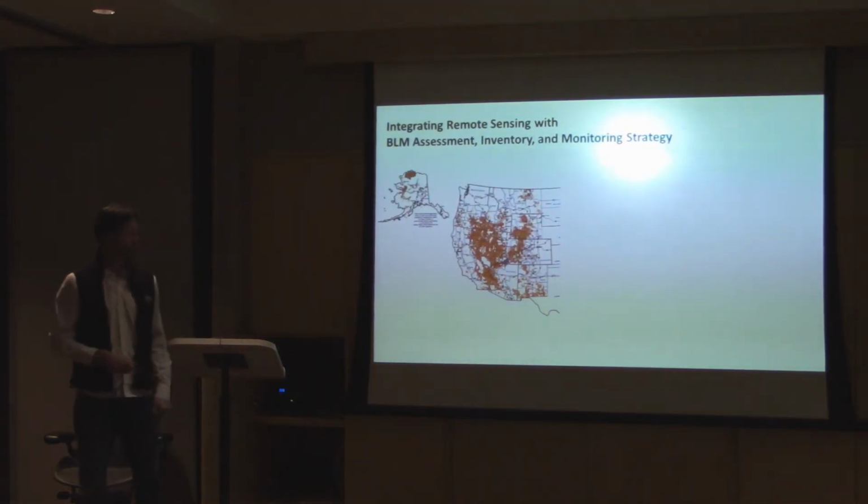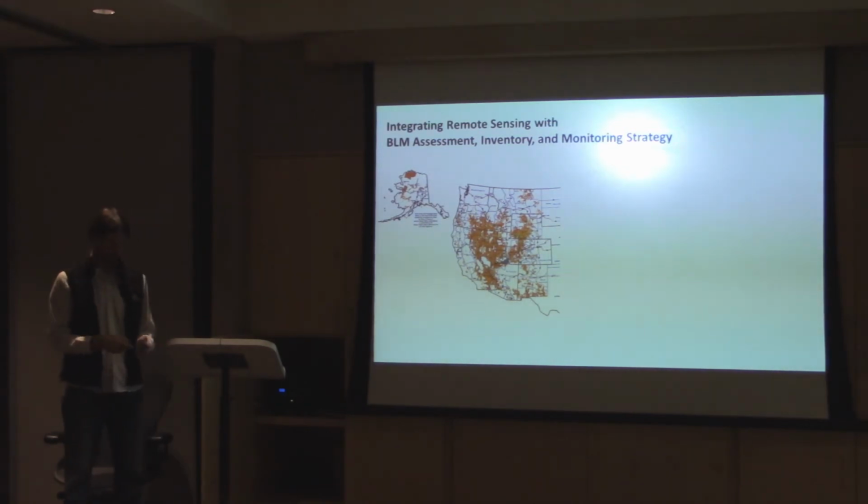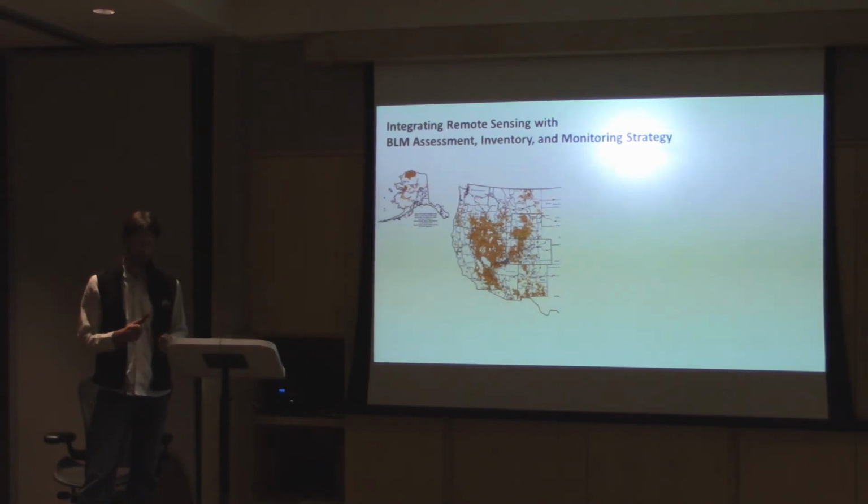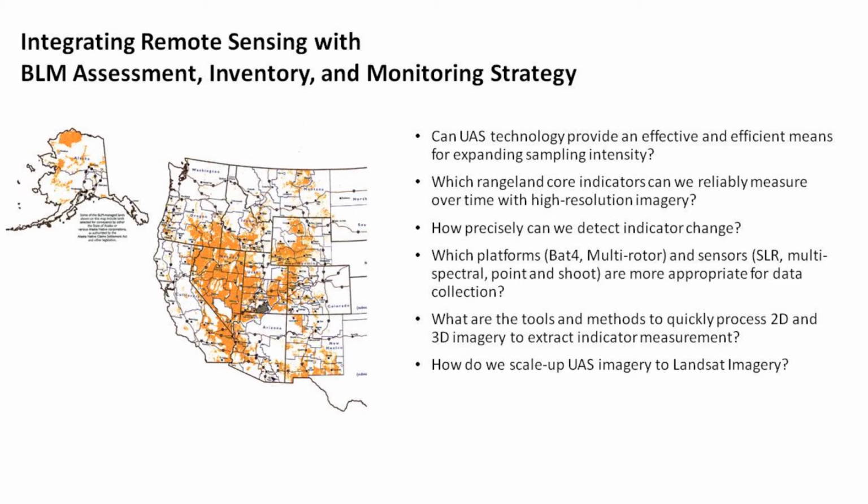And looking forward, we're taking everything we know about what we can and cannot measure from high-res imagery, and we're trying to now implement this with the BLM's Assessment, Inventory, and Monitoring strategy. If you're not familiar, the AIM strategy is trying to monitor and characterize BLM lands, all, what is it, 260 million acres of it, so a whole lot of land. And we think there should be a remote sensing component. We're really in the early stages, and it's pretty wide open at this point.